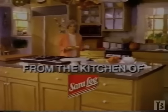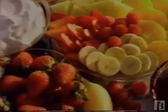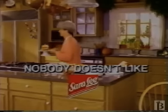From the kitchen of the real Sara Lee. Have kids coming over? Get out a Sara Lee pound cake, slice it, and spread fresh fruit and whipped cream in layers. And when the kids get there, just take a bow. Nobody doesn't like Sara Lee.